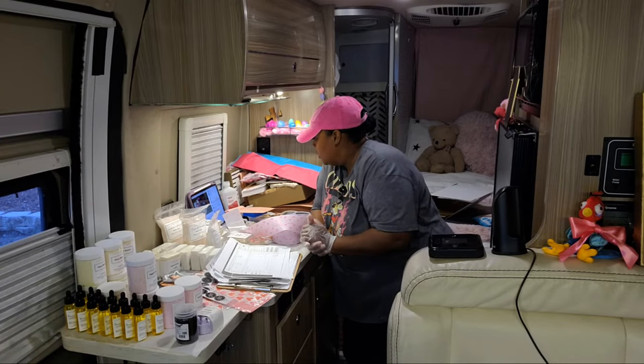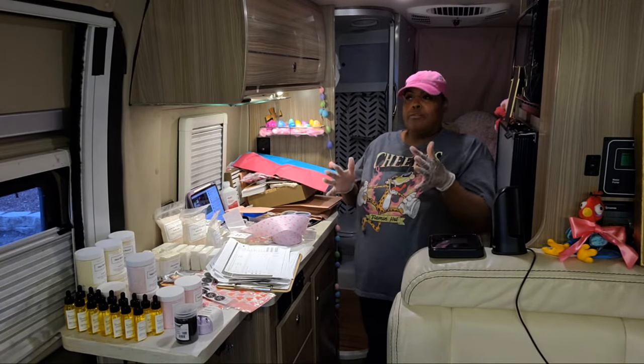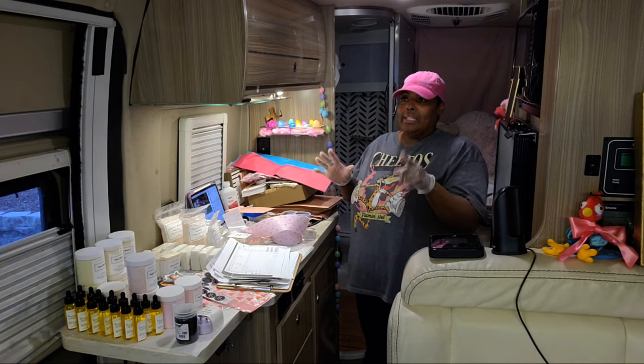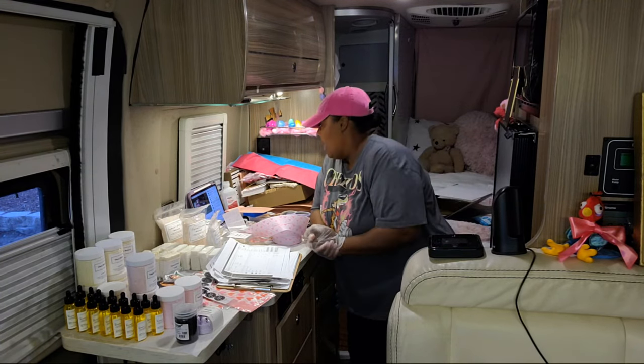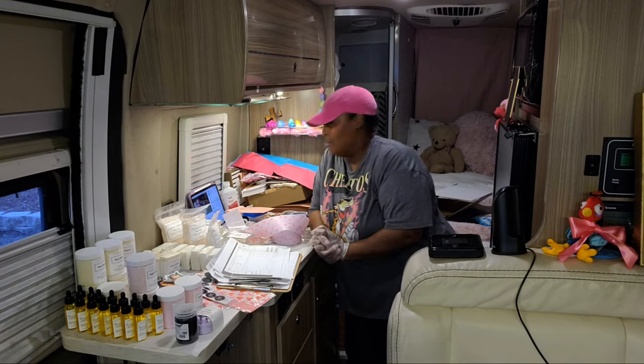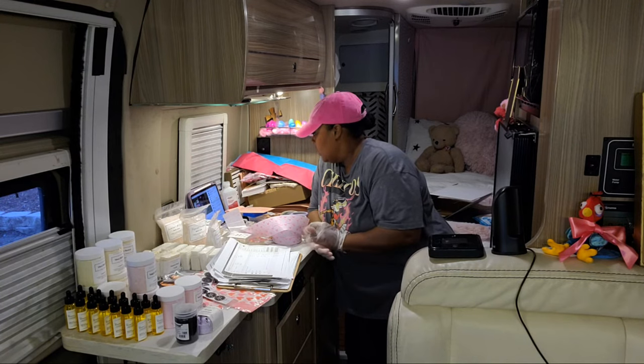Okay, so Calvin asked me, do I use any type of freshening packets in my clothes? I do not. I don't use anything. I don't have an issue with smells in my van or clothes or anything like that. So no, I don't use anything.